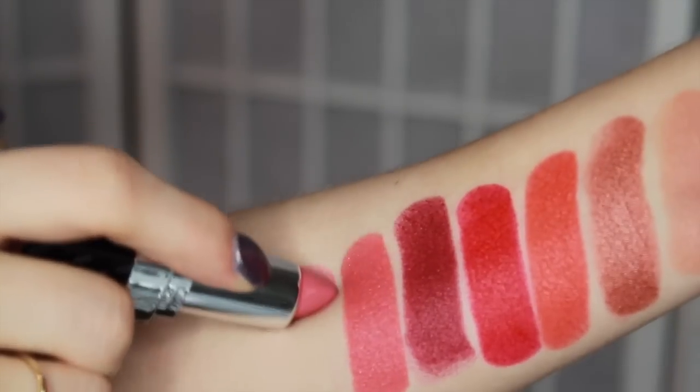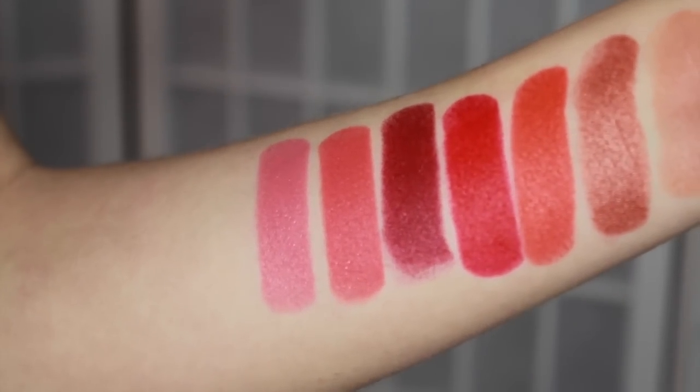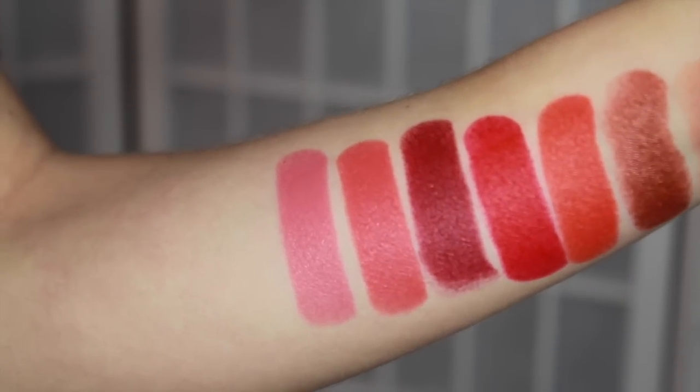Glides on like a dream. I'm just gonna say the same thing for every single one of these lipsticks. So creamy and so opaque. There's really just not much more to it. Next color is called Catwalk, but this is just your standard pink with a little bit of a coral undertone to it. It's not a pure baby pink. It's kind of muted, I would say.